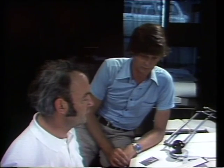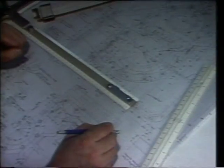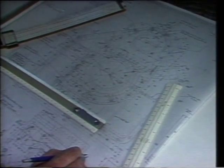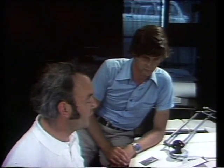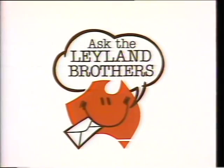We've almost come to the end of our little look at the Pritchard steam car. But it's not the end for you, Ted, is it? It's only the beginning, at least we hope so. This is a new engine you're working on here, isn't it? That's right. This is a drawing of a part of the new power unit. And this power unit will be compact, lighter, more powerful, and more economical than the old one. Oh, well, we wish you all the best of luck with it, Ted. And I'd like to say thank you, Mr. Morby, for asking the Leyland brothers.